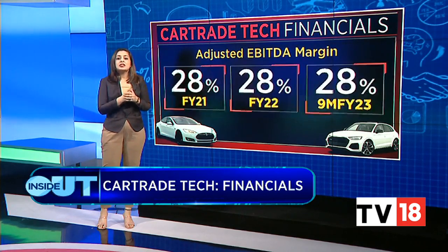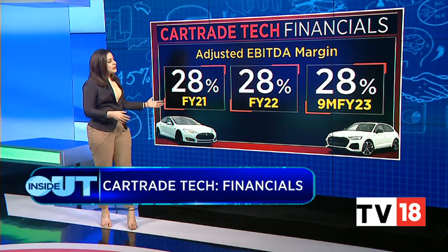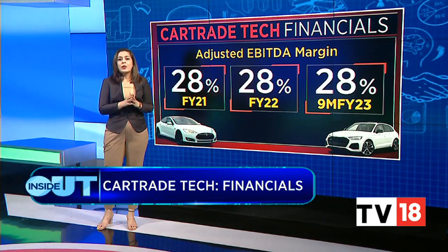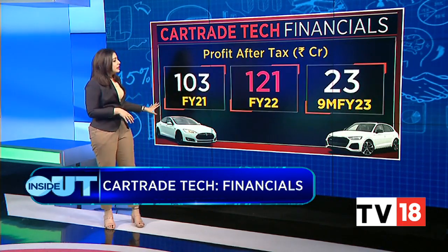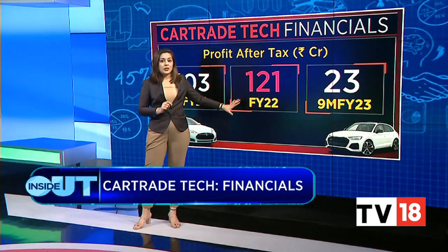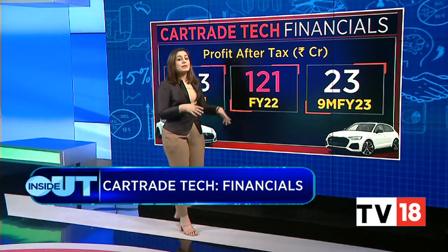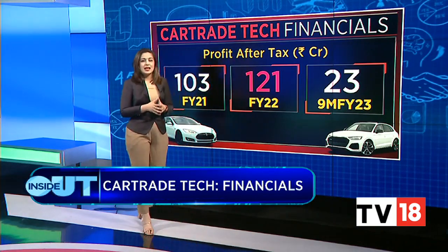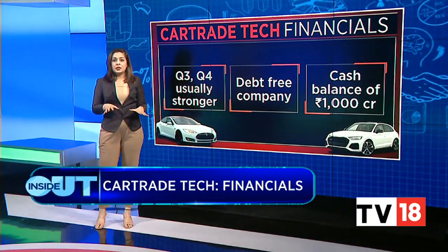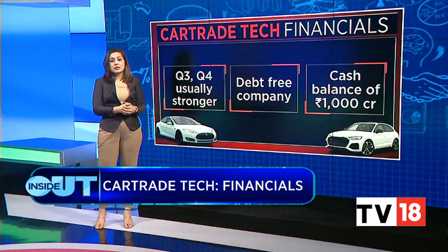These companies report adjusted EBITDA margins, which many long-term investors stay very wary of, right? For this company, adjusted margins have been around 28% as per the investor presentation for the last 2 to 3 years. Now, when it comes to profits, they made 103 crore rupees in FY21. Then there was a massive loss of 121 crore rupees. And now in 9 months, it's back to profits of around 23 crore rupees. Quarter 3 and Quarter 4 are usually stronger quarters for the company. And also a positive is that it is a debt-free company with a cash balance of close to 1,000 crore rupees. So that works in their favor.